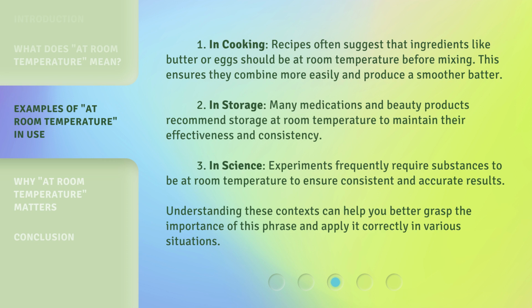2. In storage, many medications and beauty products recommend storage at room temperature to maintain their effectiveness and consistency. 3. In science, experiments frequently require substances to be at room temperature to ensure consistent and accurate results. Understanding these contexts can help you better grasp the importance of this phrase and apply it correctly in various situations.